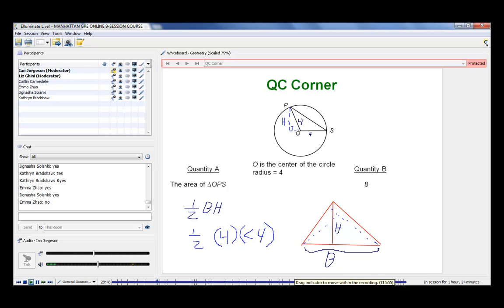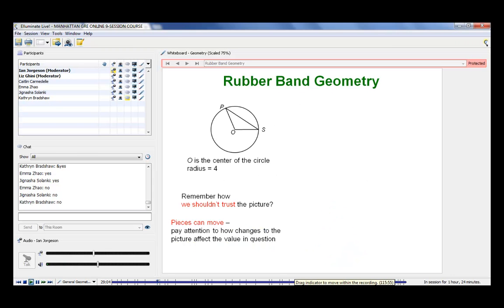All right, so here's the problem. Do we know that this picture is drawn exactly to scale? We actually don't. We don't know that it's drawn exactly to scale. We can't trust the picture. Now, there are things we can trust about the picture.